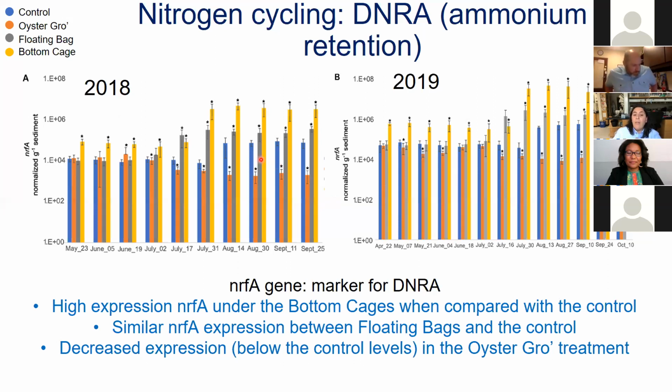What we did observe though is that the bottom cages and the floating bags, the two techniques that we used for oyster culturing, had either similar levels or a bit higher levels compared to the control, specifically after the end of July, which means that two of the oyster treatments that we used had the potential to contribute somehow to nitrogen retention in the ecosystem. However, what we did find, and it was really interesting, is that one of the systems that we had, the oyster growth system, showed a totally different trend compared to the control and compared to the rest of the oyster treatments.